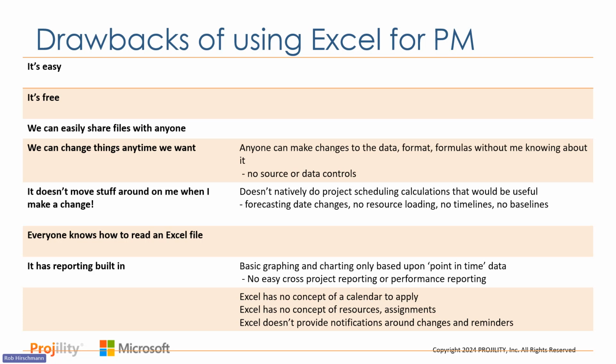And finally, Excel doesn't provide the ability to do any kind of notifications of changes or reminders. It's a constantly running spreadsheet. So if I were to go into a project management tool and make a change to a date, I could have that project management tool actually send out notifications and let people know dates have changed. And that would flow all the way through my schedule versus me having to reverse engineer this through an entire spreadsheet. So while Excel is really good and really easy, there are some drawbacks to using Excel as a project management tool, which is why a lot of people look at Microsoft technologies beyond Excel.